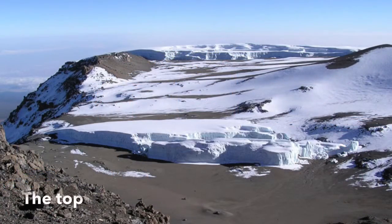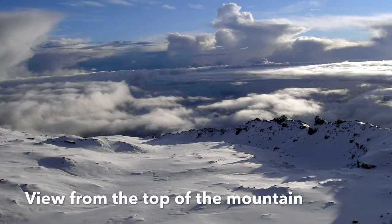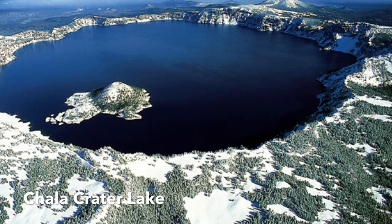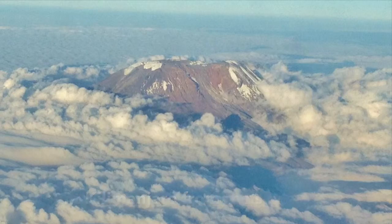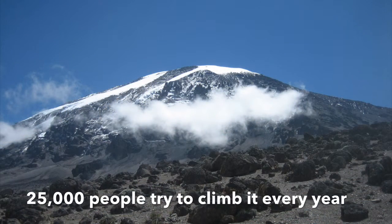And this was our view from the top. This is another view. You can see everything, and there's snow because of how cold it is up there. While we were out there, we also visited Chala Crater Lake. It is the tallest mountain on the African continent, and around 25,000 people try to climb it every year.